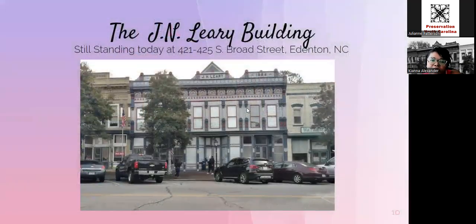And this is the J. and Leary Building as it appeared in January of 2021 when I visited. That is me in the trench coat there, standing by the lamppost, and that's my assistant in the jeans.